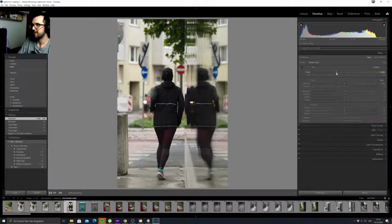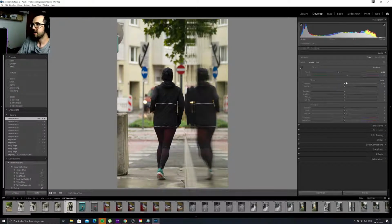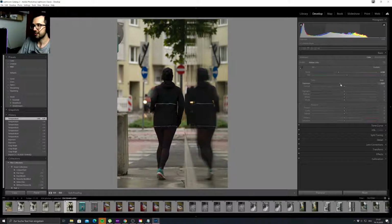So first of all, what I want to do in this shot is warm this up a little bit. Basically I'm on 5750, okay. Let's go with 6.1 for a start. So not too much, just a little bit. And I will bring the exposure down first. I will come back to this later on, but now I will go a little bit down with this one.